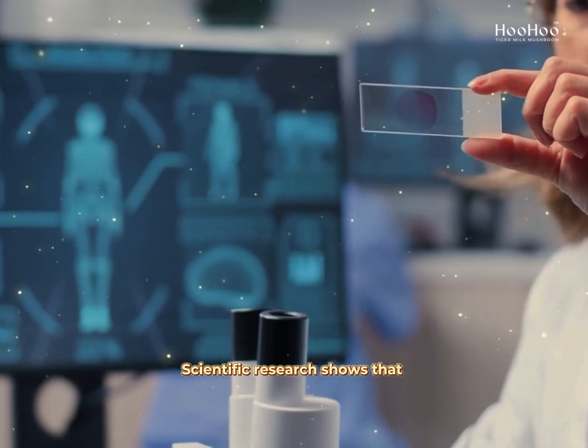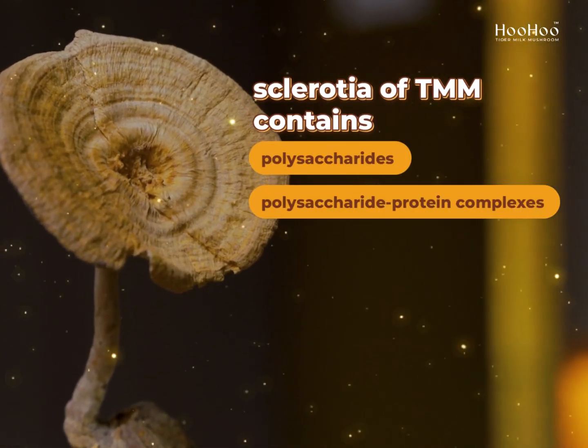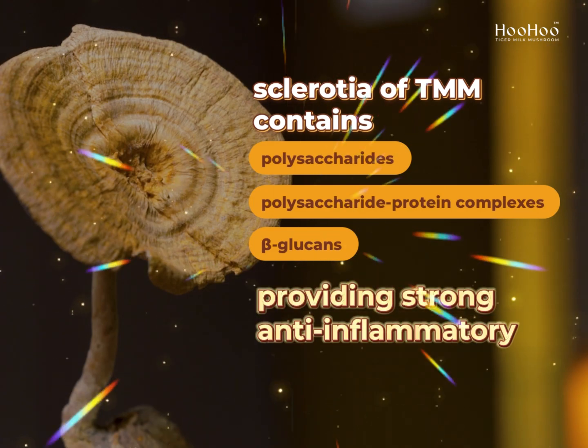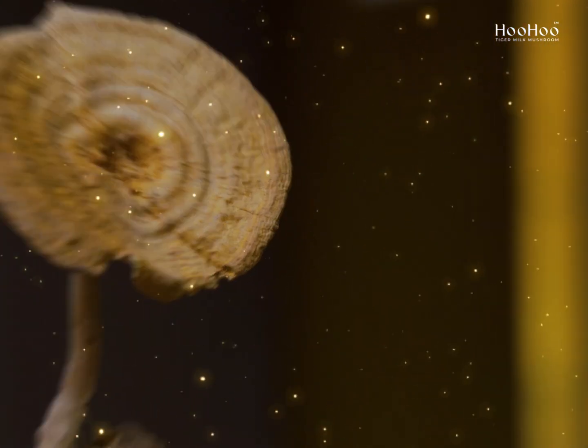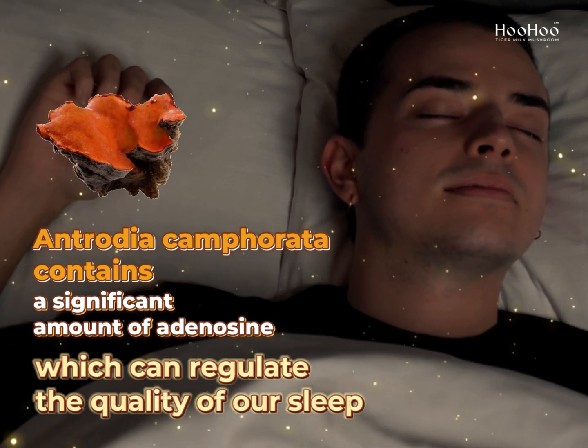Scientific research shows that the sclerotia of tiger milk mushroom contains polysaccharides, polysaccharide protein complexes, and beta-glucans, providing strong anti-inflammatory effects. Antrodia camphorata contains a significant amount of adenosine, which can regulate the quality of our sleep.